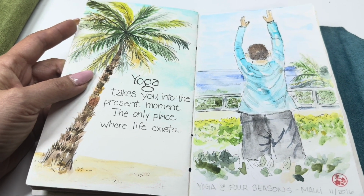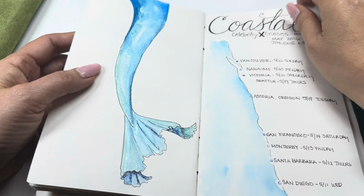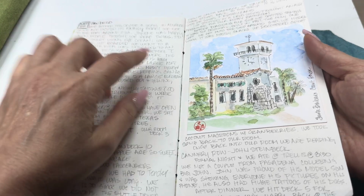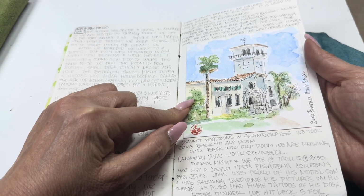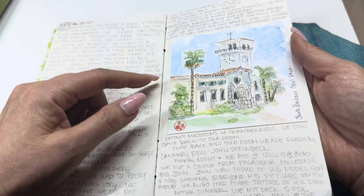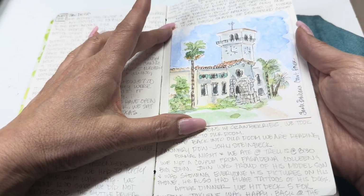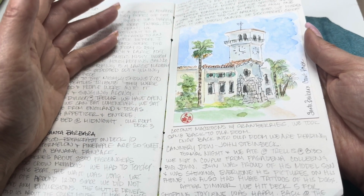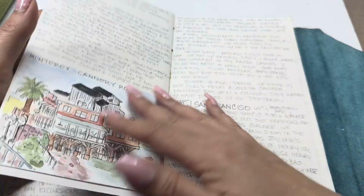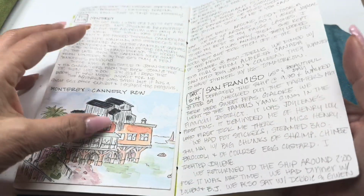But over the years, I did less and less about the Hawaiian Islands because it then became a yearly thing for us. This was a coastal cruise. Now, here, I was nervous about doing buildings because I'd never done urban sketching or urban art before. So I did my paintings on little pieces of cardstock, and I wanted to practice because I wasn't sure. But I really liked how this turned out. So then I started doing that with these. And oftentimes I think I did these after the fact too.